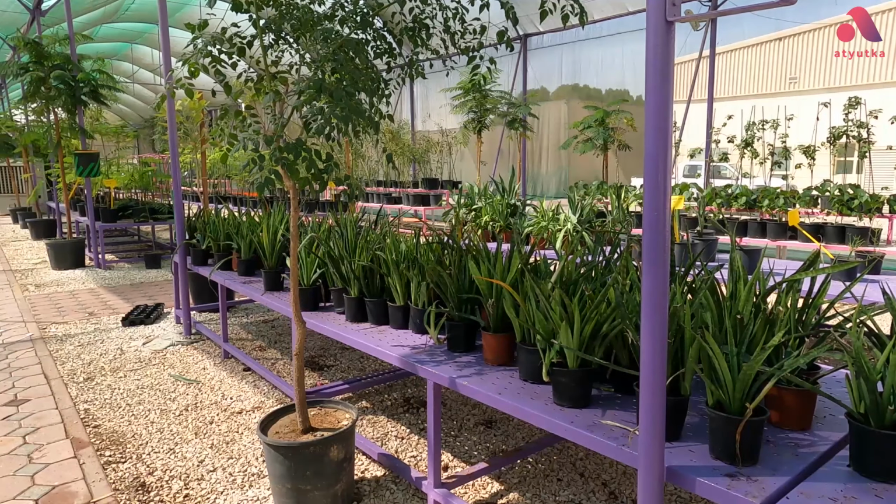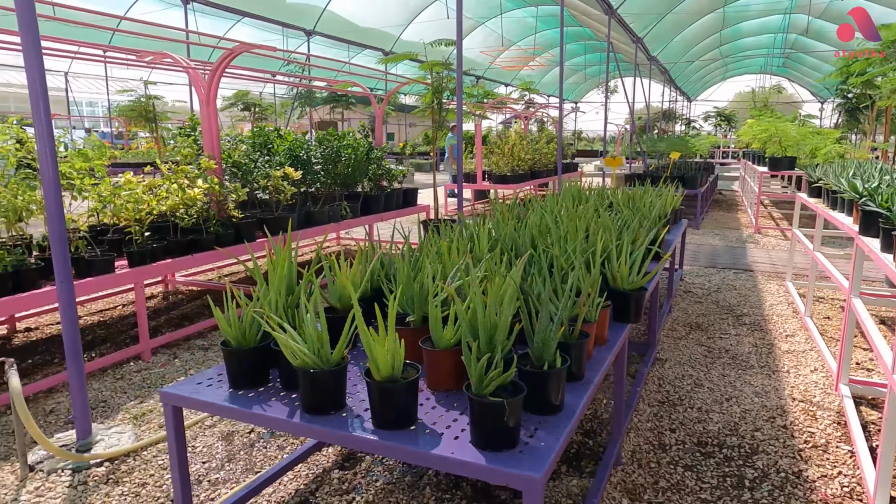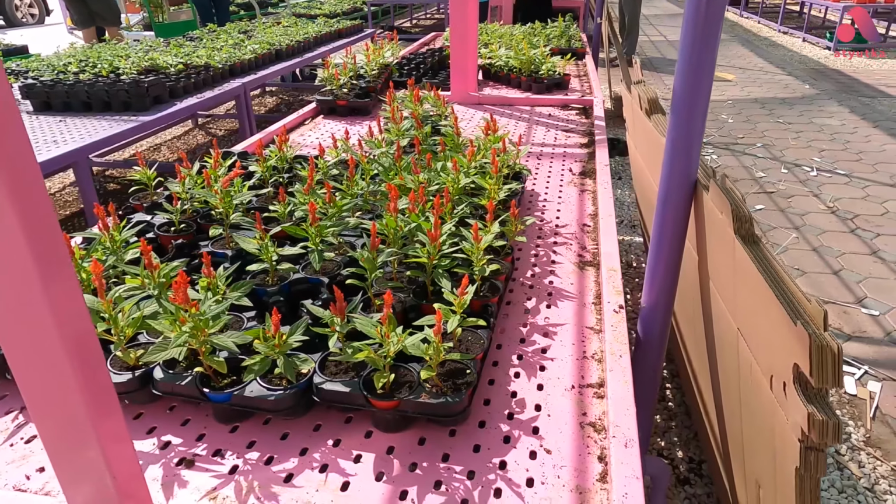Come, have a look at the various outlets and buy whatever you want. This place is ideal for those who live in villas or have a big apartment with a balcony.